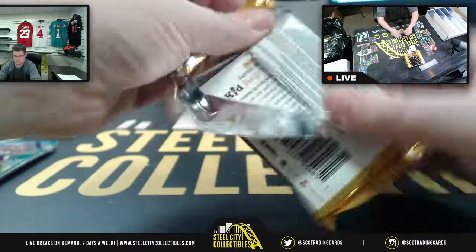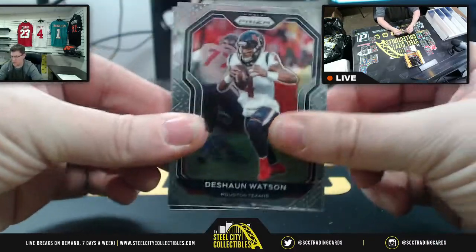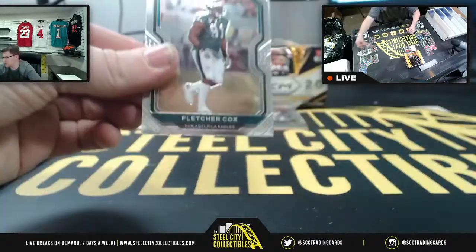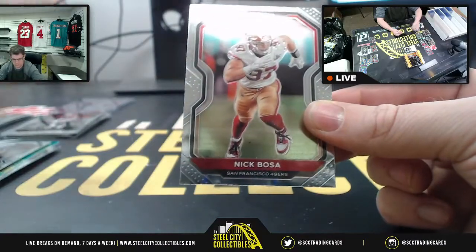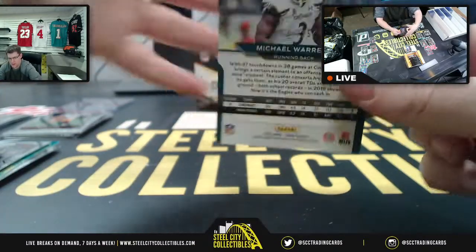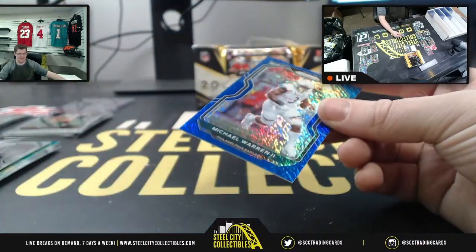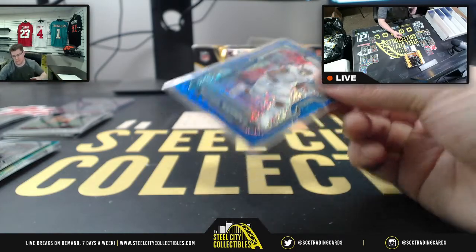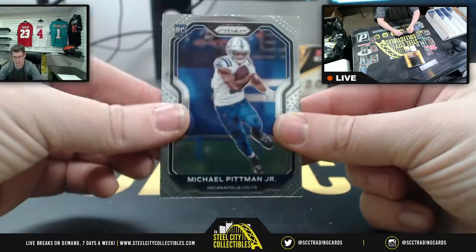Next pack. We start with Deshaun Watson, Jamal Adams, Seahawks, Evan Ingram, Miller, Cox, Williams, Gurley, Bosa, Kamara, and then rookie Michael Warren II, 7 of 25 for Philadelphia. Getting close. But here you'll take a 7 to 25 for Warren the second. Then you got Cam Akers and Michael Pittman Jr.